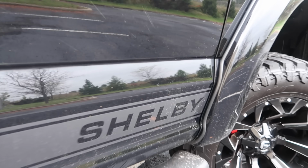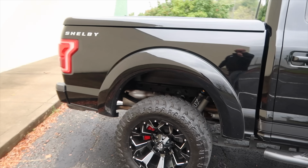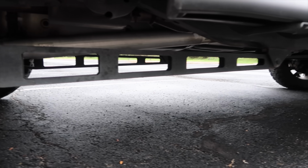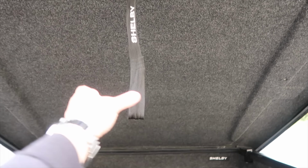Now we have the stripe here on the side of the truck as well, Shelby badging in the running boards also. Yeah, this thing is mean looking. We see the Fox shocks right here in the rear as well. Now we also get traction bars on this Shelby F150. As we move along to the rear, we have very nice bed liner, tonneau cover, of course, Shelby all over the place.